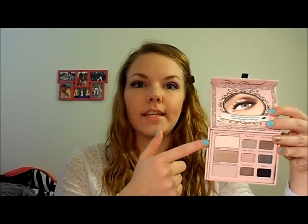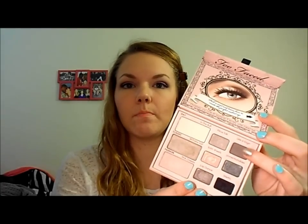Next eyeshadow I have to talk about is the Too Faced Naked Eye Palette. I've been obsessed with this year. I got it for my birthday, and the day look has been my absolute favorite. Yeah, this Like a Virgin shade is the most amazing color. I'm trying to find a dupe for it. Haven't found one yet, but it's really gorgeous matte color.